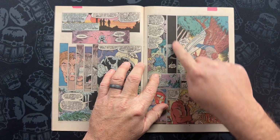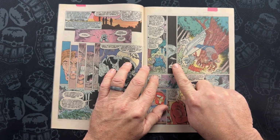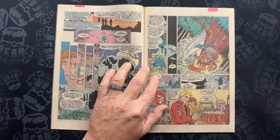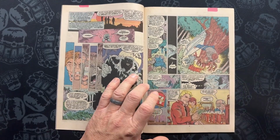Great single panel here, just a little bit of the Hulk's face. This is something McFarlane's been doing that I think it's a reoccurring technique he's been using throughout the book so far, and it works great every time. Great use of it. So the Hulk gets mad, throws a tree at Rick, and they take off running.